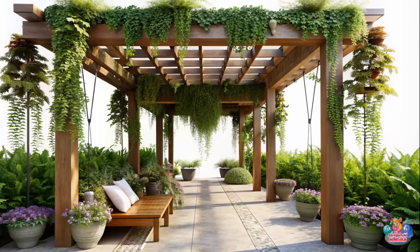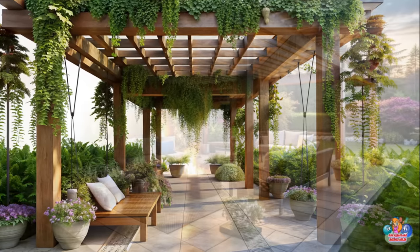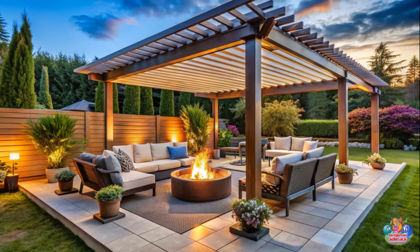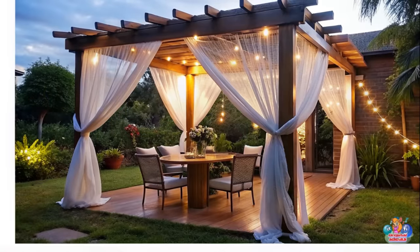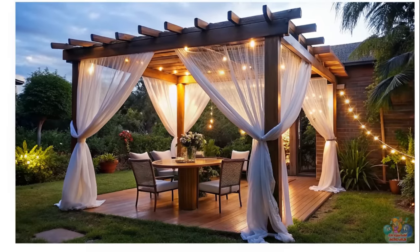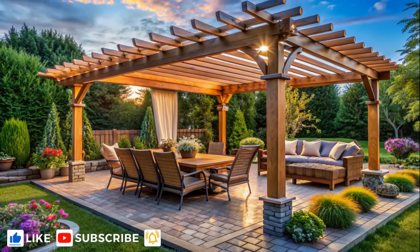In conclusion, integrating a pergola into your backyard can truly transform your outdoor living space. From providing shade and relaxation to serving as a centerpiece for entertainment, a well-designed pergola can enhance the beauty and functionality of your garden. So why wait? Start envisioning your dreamy pergola today and turn your backyard into a haven of tranquility and style.